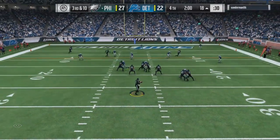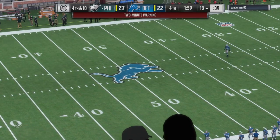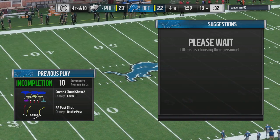Now Wentz on third down. Oh, he almost intercepted it. They're just forcing it into too many tough spots. That was almost a 4th pick of the game. And now 4th down.